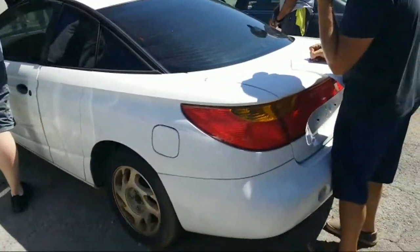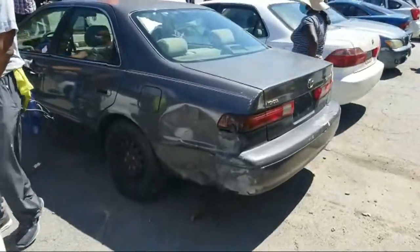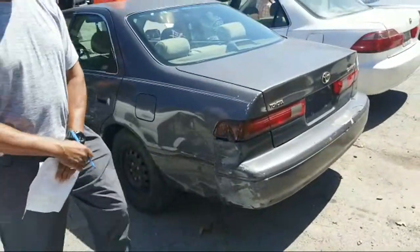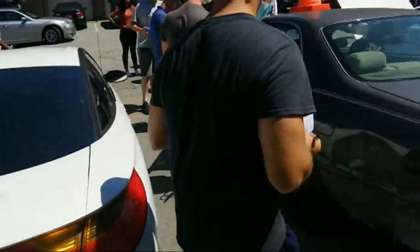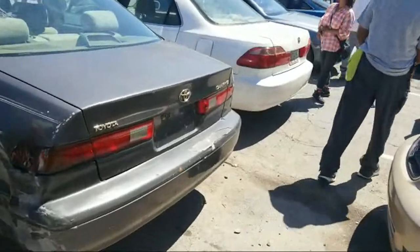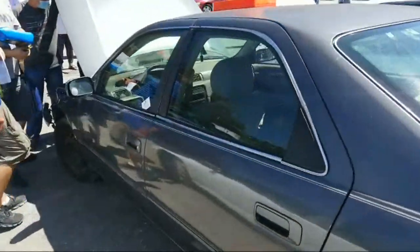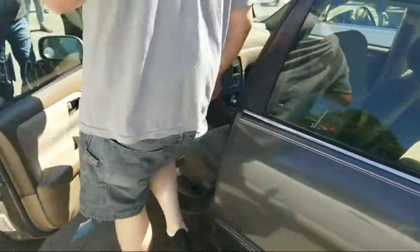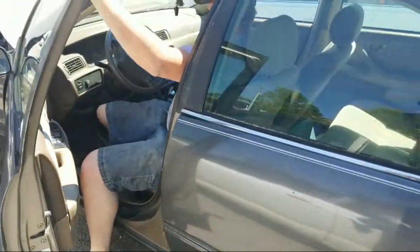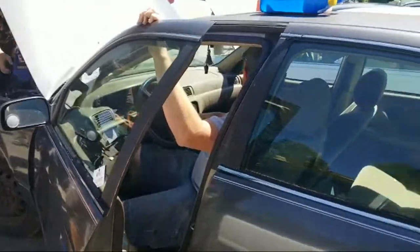Okay, 4.25 for this Century. I know, right? No. It's too much, man. What did it sound like? That was a lot. 99 model Toyota Camry. This Camry's busted and disgusted right here. Wait, is it? Is this the one? Yeah, this one. Oh, it's just dirty. Let's see what it looked like in the back.